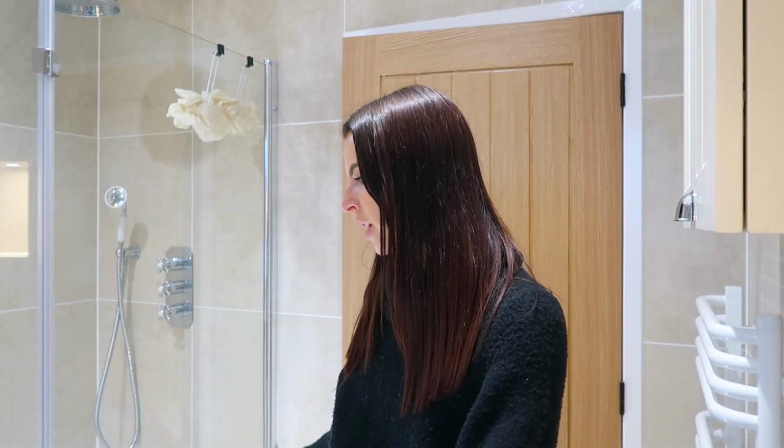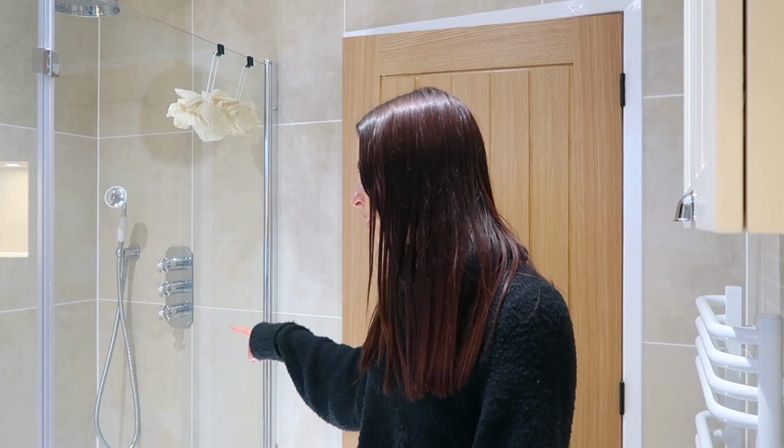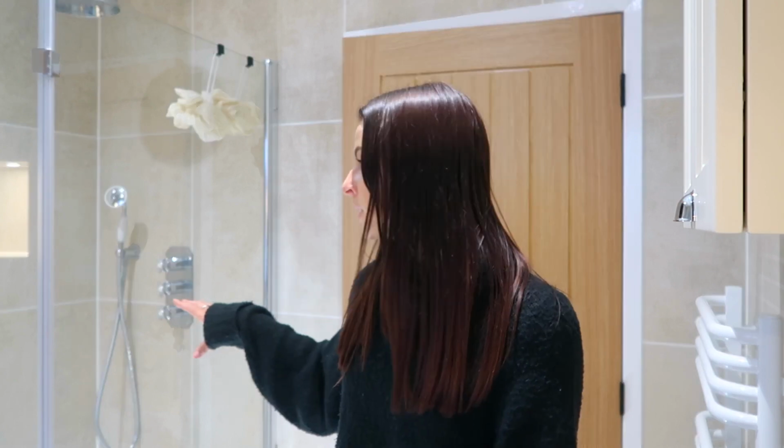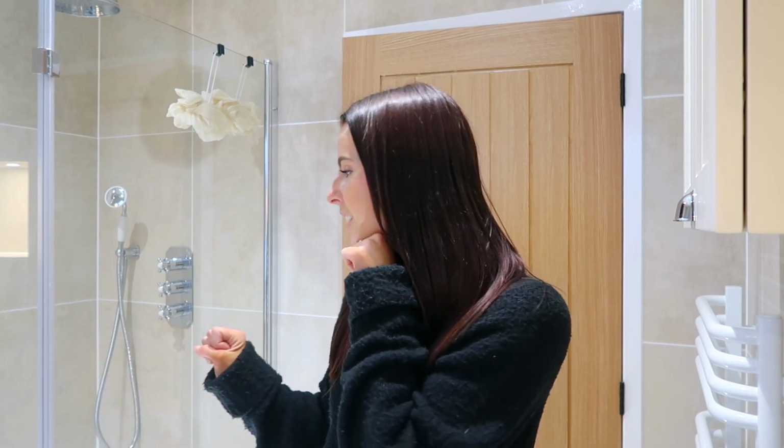And then with the shower, like I said just a moment ago, we decided to go for an L shape for the pure fact that it gives more room at the shower end. And then I did want shower controls on the walls and the bath taps in the walls as well, which was a difficult task, I'm not gonna lie.